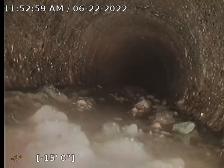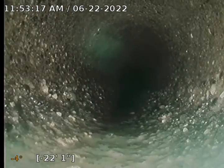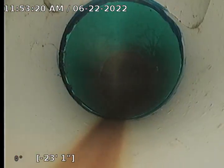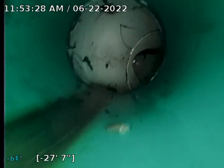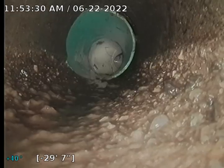Close to the previous repair here soon. We must have missed that tie-in. All right, coming back into the SDR 35 repair. Turn. Coming back. All right, back into concrete.